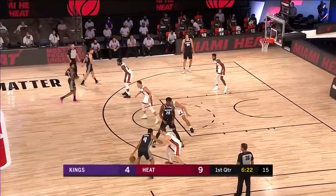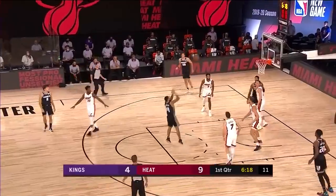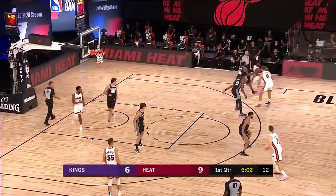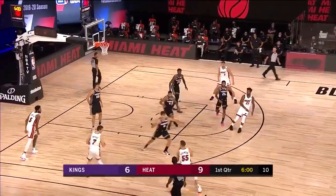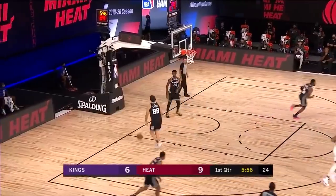First quarter, just 10-minute quarters in tonight's scrimmage opener. Both clubs getting ready for the 8-game restart. It's Corey Joseph's short little pull-up. He could go and practice up there in the bubble, but he can score, he can run the team. He's got a nice mid-range jumper. Dragic got a good look at a three and buried it.